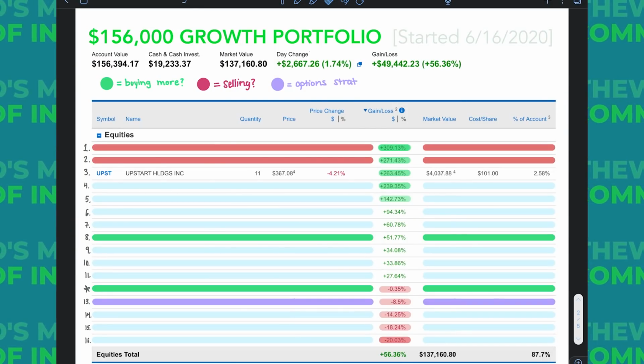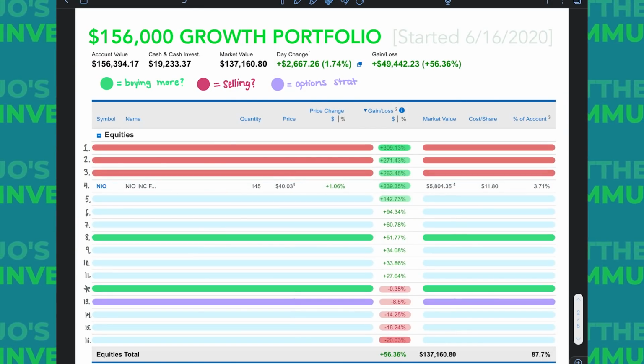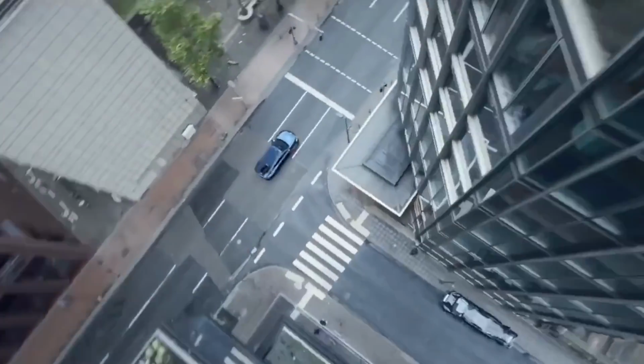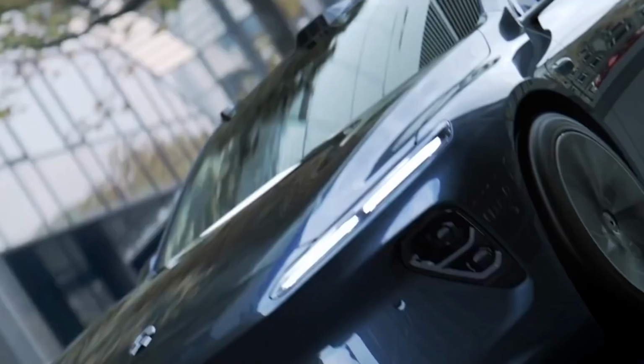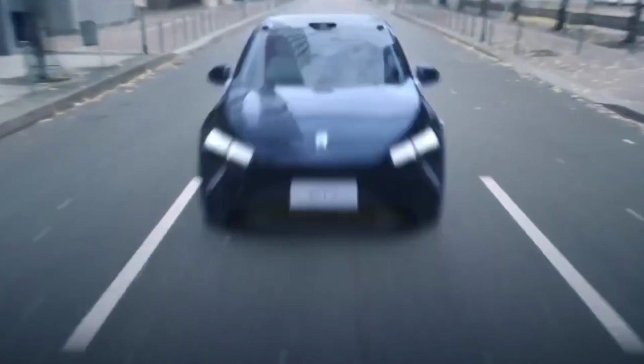Next up is one of our best performing spec plays in the portfolio, that's NIO, ticker NIO. So the company's highlighted in blue here. I'm pretty much just going to hold them, so we'll breeze past those in this video for the sake of time. If you don't already know, this company produces electric vehicles primarily in China with autonomous driving capabilities. They're developing battery swap infrastructure, and they have NIO Power. They're often considered the Tesla of China.